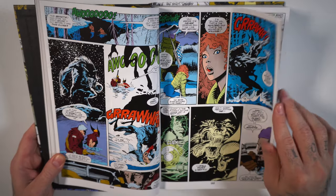Wolverine 174. Eventually, I hope we get an omnibus that bridges the gap between volume 3 and this volume so that we could eventually get that whole entire first ongoing series collected in omnibus. All right, so we got a Weapon X sketchbook in the back, a letters page, and that's it for the bonus material.